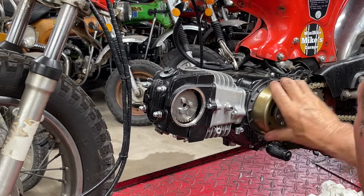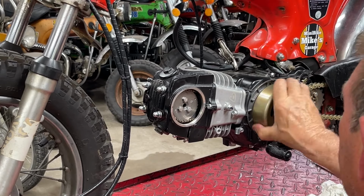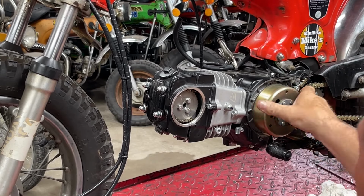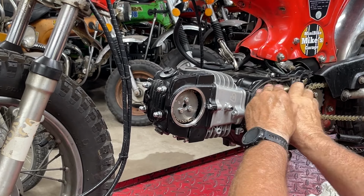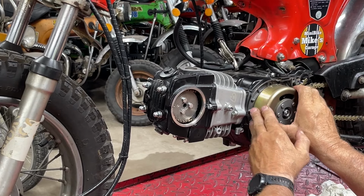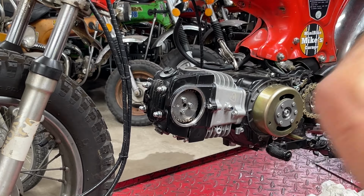Well, what do you think? I've got some compression. That looks pretty good.